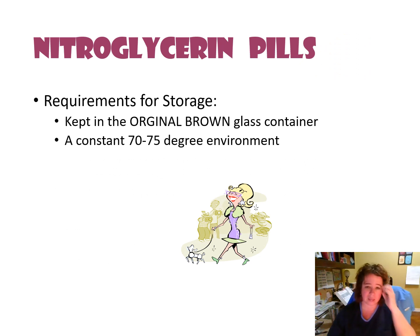So with the nitroglycerin pills, I need you to understand they come in a little brown bottle, because they're very similar to this, and they're little bitty tiny things, and they're very prima donna. They want to be kept in their original container. Don't let people take them out. And they want to be kept at a constant 70 to 75 degree temperature.